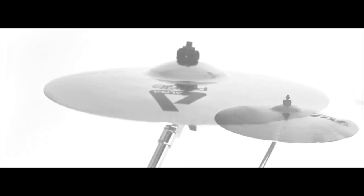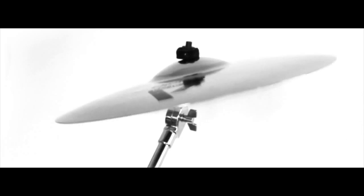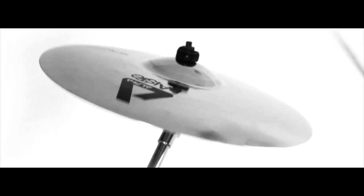Now let's talk some physics. When a drum, for instance a ride, is hit repeatedly, the result is not two overlapping sounds, but a union of vibrations. This is a physical subject that could be discussed in great length, but hopefully you'll get the gist.